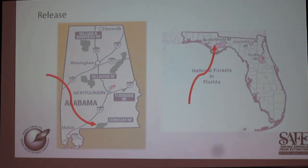So our one site is the Conecuh National Forest in southern Alabama. That fits the bill. Indigos haven't been seen there since the 1950s. And the other site is in the Nature Conservancy's Apalachicola Bluffs and Ravines Preserve, right up against the Torreya State Forest and the Apalachicola National Forest. So those two fit the bill. And indigos haven't been seen there since '81. So that's like 45 years. I can't believe '81 is 45 years. So that's what we got.